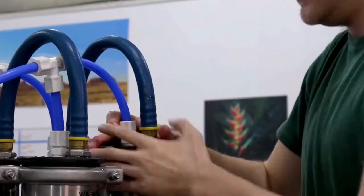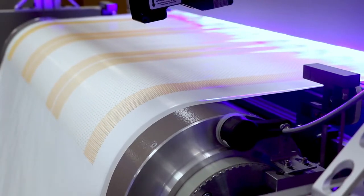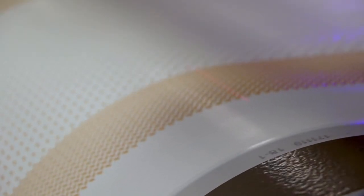Our engineers developed a replacement for mesh feed spacers. We actually take Henkel resin and print it right on flat sheet membrane. This gives us the option to print any pattern, any height, any option we want.